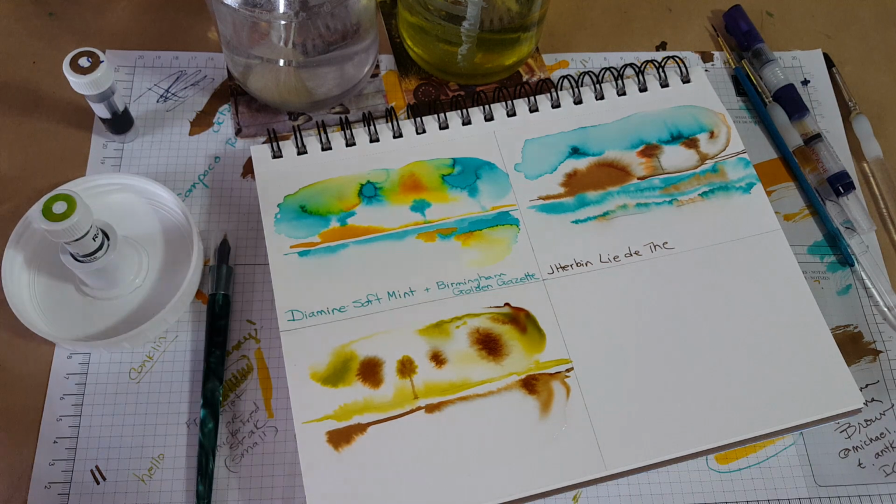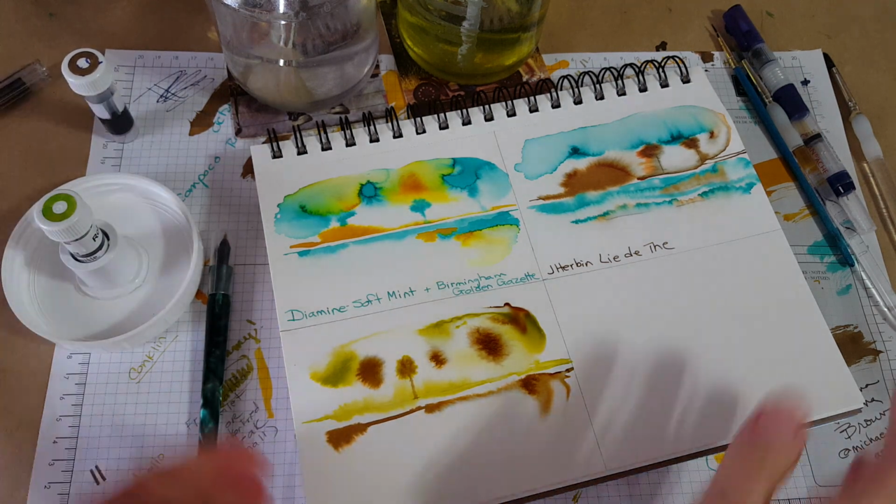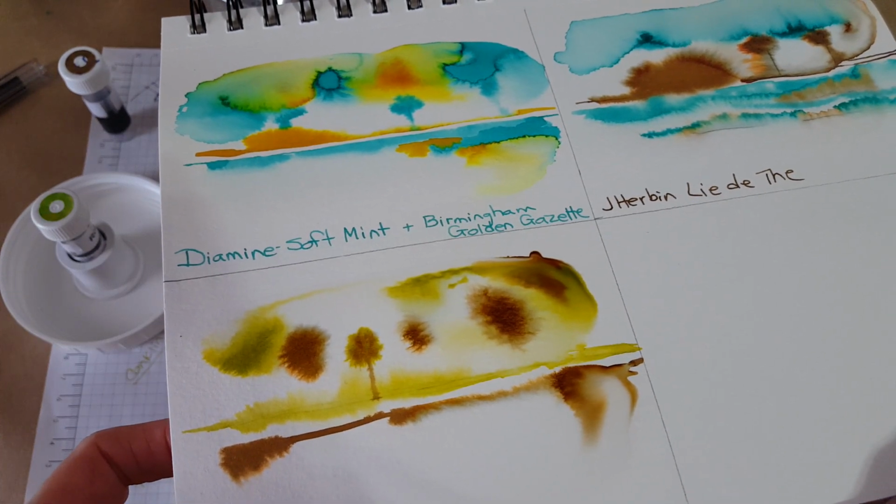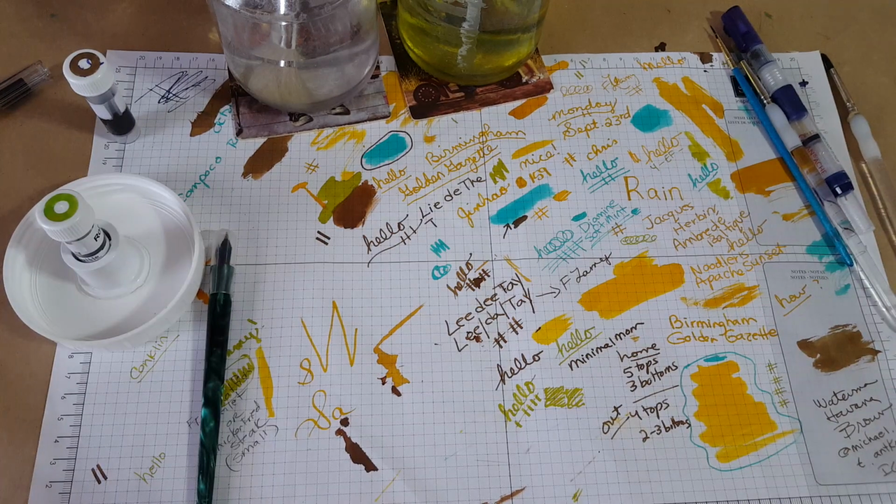Okay, I think that's it for today, but that's cool. We'll see how that dries up. I'll try to lift it without taking it away. There, okay. I think that's a wrap for now. Let's look at what we're gonna look at tomorrow.